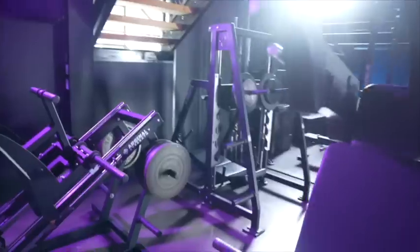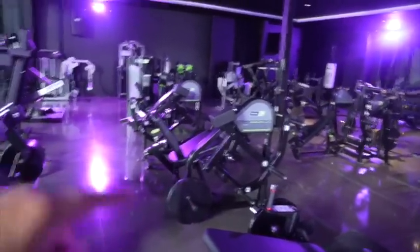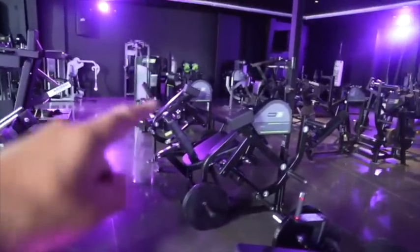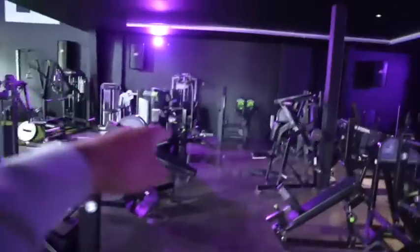Basketball court's still here. We got a vertical leg press over there. We've added hip thrust. We got the calves. We've got leg extension prime. Once again, as you can see, I love prime. So leg extension, leg curl, seated leg curl, inner and outer over there. Really just crammed in here.